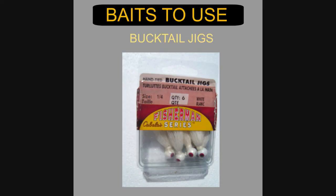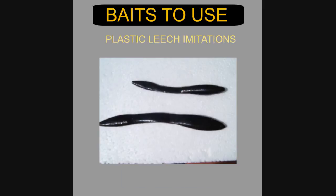Bucktail jigs go right in with the feather jigs. It's the same kind of thing. You can use different sizes depending on the forage that's in your lake or reservoir or wherever you're fishing. And these can be really effective for largemouth, spotted bass, smallmouth as well. Leech imitations can be really good. The black, rig these up on a jig head, usually 1/8 ounce, but that can vary depending on the depth of the water you're fishing and the size of the bait that you're using.